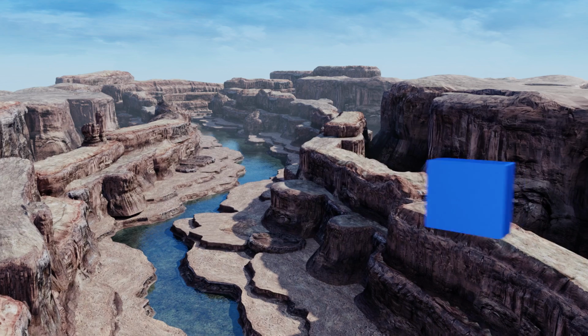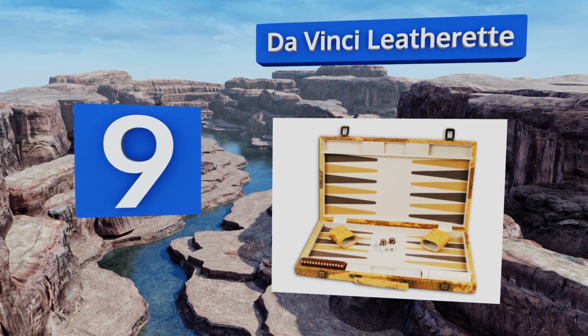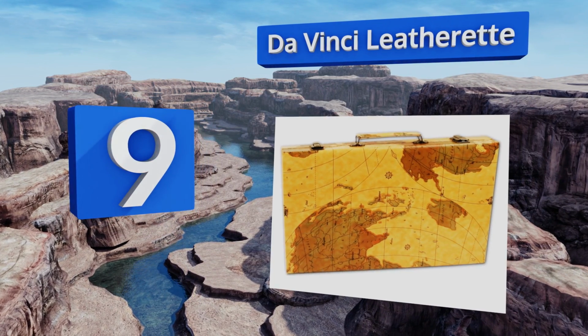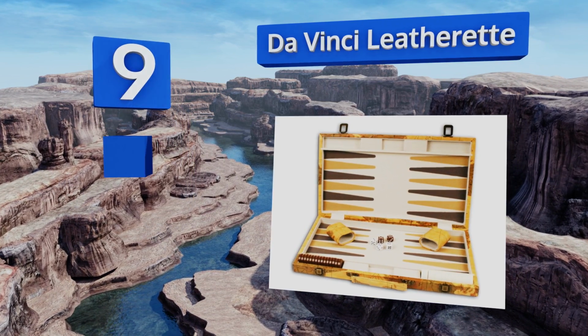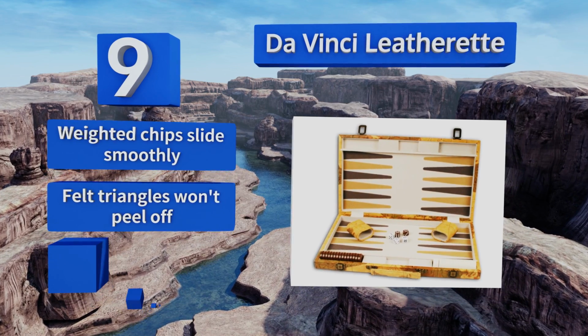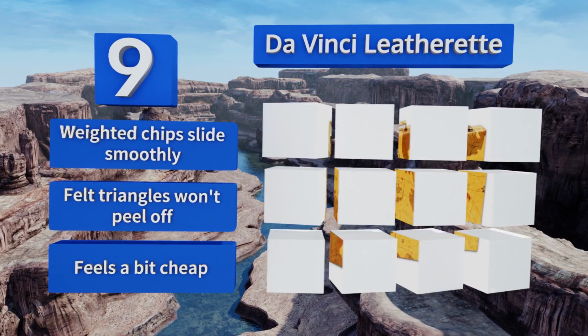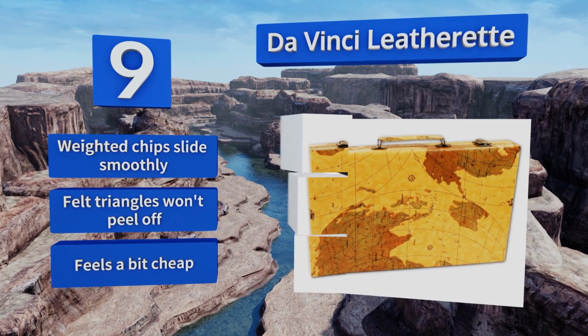At number 9, if you're looking for an option that's just as much a beautiful ornament as it is a functional game board, then you'll appreciate the Vinci leatherette. It features an attractive old-world map design on its exterior that adds to its distinct vintage appearance. The weighted chip slides smoothly and the felt triangles won't peel off, but it feels a bit cheap.